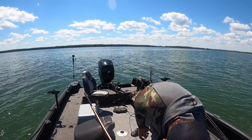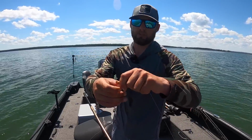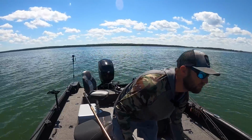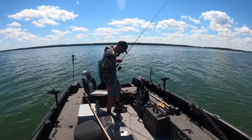And here's the sales pitch right here. I don't know how many fish I've caught today on this rig now, and it's still threaded on there. A little bit of an adjustment. Same worm the whole time fishing so far today. So we'll flip it back out, keep going down our break. Do it over and over and over.